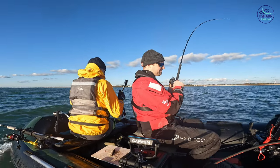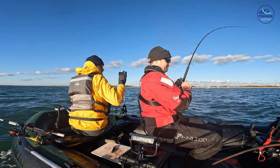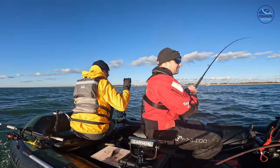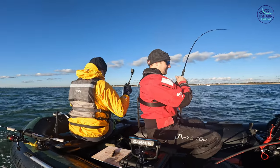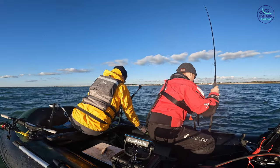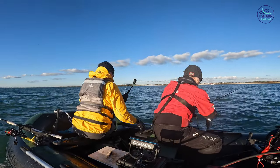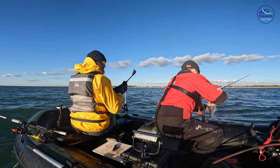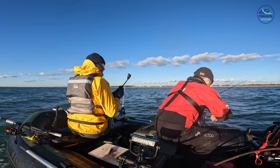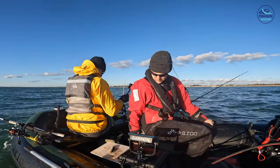Another fish on here, guys. Not quite as big as the last one. Oh, two fish on here, guys. There's a dogfish. Of course, it's got really light spots on it. It's been a little while. Oh, you have a line. Of course it is. Two more.